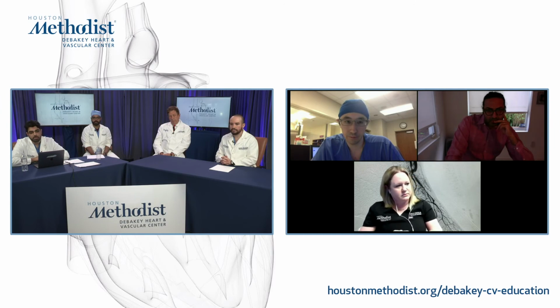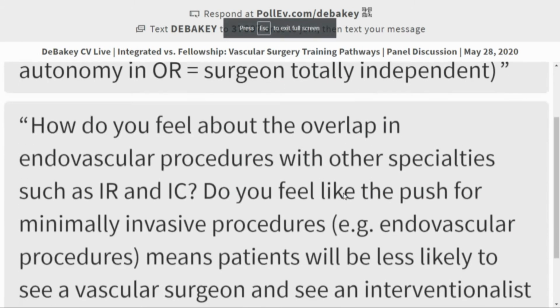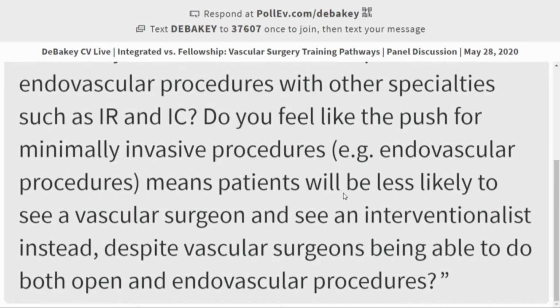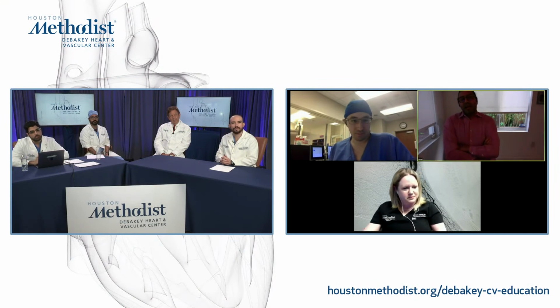Okay, the next question is a pretty controversial one. How do you feel about the overlap in endovascular procedures with other specialties such as IR and IC? Can you scroll up just a little bit, please? Do you feel like the push for minimally invasive and endovascular procedures means patients would be less likely to see a vascular surgeon and see an interventionalist instead? Dr. Ayad, Dr. Lumsden, can you both comment on that topic? Dr. Ayad, do you want to go first? You need to unmute yourself, sir. Sorry about that.